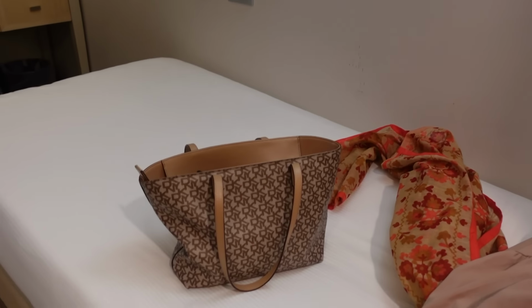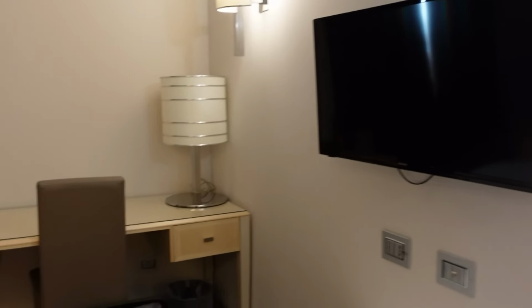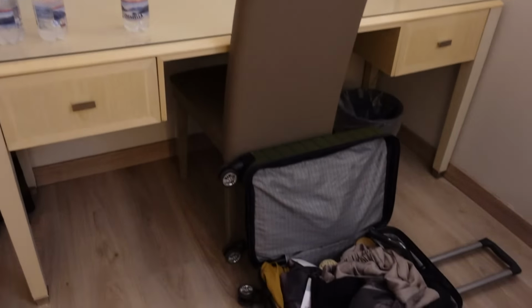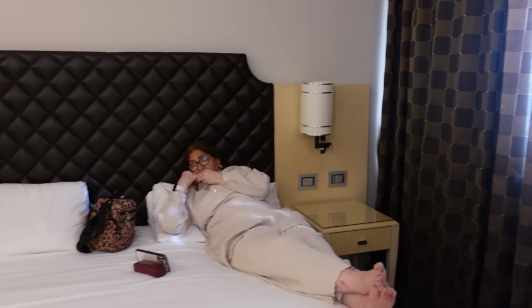And that's the bag that I took whilst traveling, DKNY. We've got a little TV here, and this is like the dressing room, dressing area bit. But the thing is, there's no mirror here, which is kind of stupid, but okay. My suitcase is just down there. I'm just trying to like unpack little bits for tomorrow and stuff. And this is the bed again here.